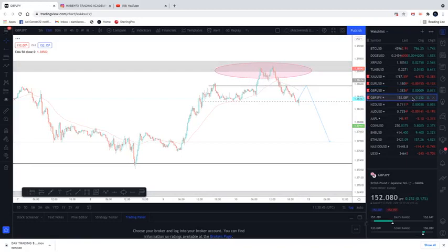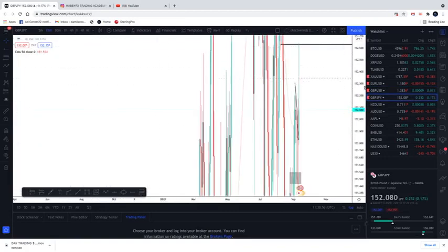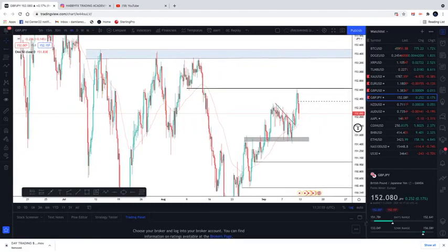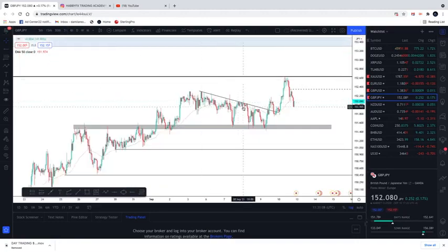Likewise on GBPJPY. Now GBPJPY looks like a more interesting setup for me. Looking at the daily time frame, there was a figure high that I identified, and look at the massive rejection to the downside. Now on the 4 hour time frame, looking at this kind of pattern, you can clearly tell whether GBPJPY is going to sell or not. But this is the recent high we have here. If this price fails to break this high above, that means we're going to be looking out for the sell of this GBPJPY.